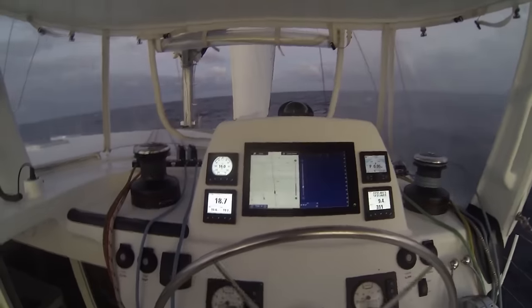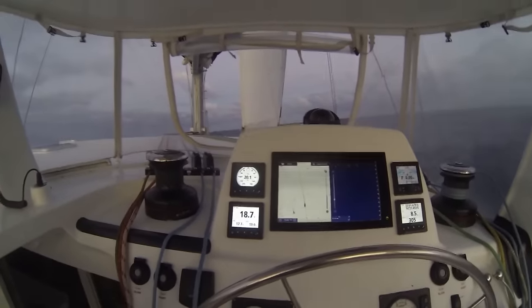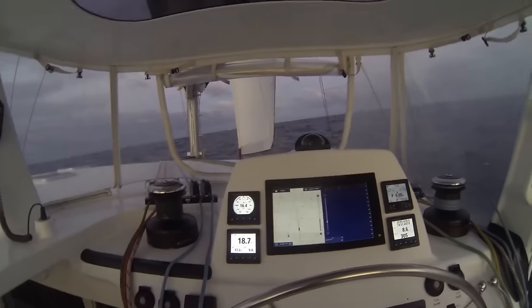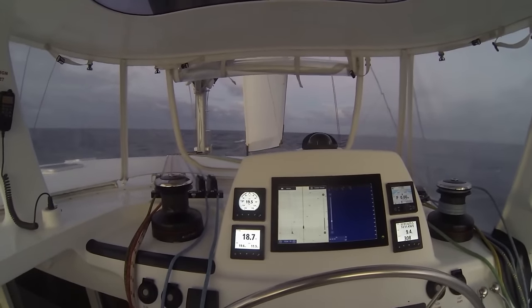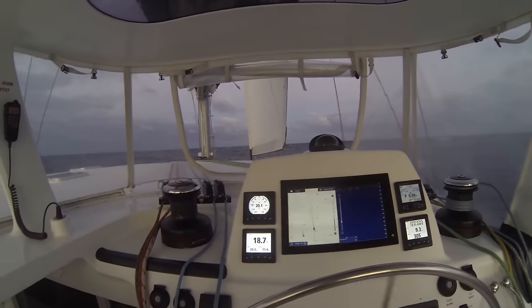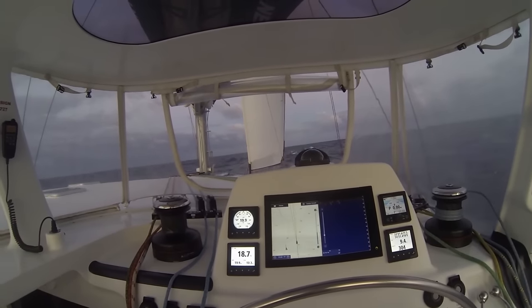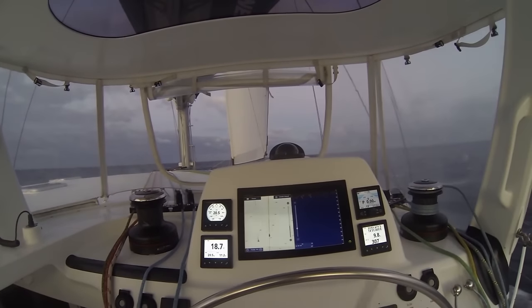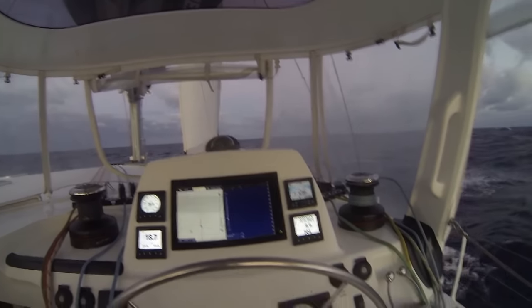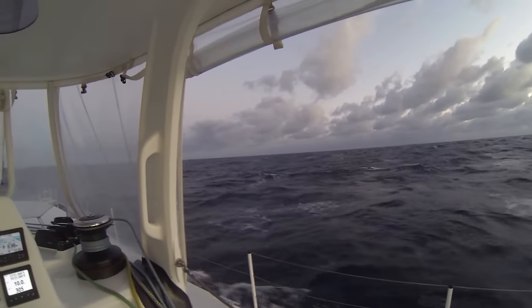We're still running on a third reef, and we're basically reefed all the way in on the jib. Been running sort of a two-thirds jib the whole night. Didn't want to change. It was too rough to put the storm sail up and pull everything down. And it's not safe out there, so we just had to deal with it through the night. Spilling wind.